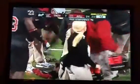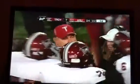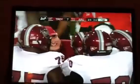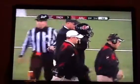Edwards is a senior out of Baltimore. Started 23 of the 24 games of his career here at Arkansas State since transferring in from JUCO. Great competitor, playing his final game on this field today.